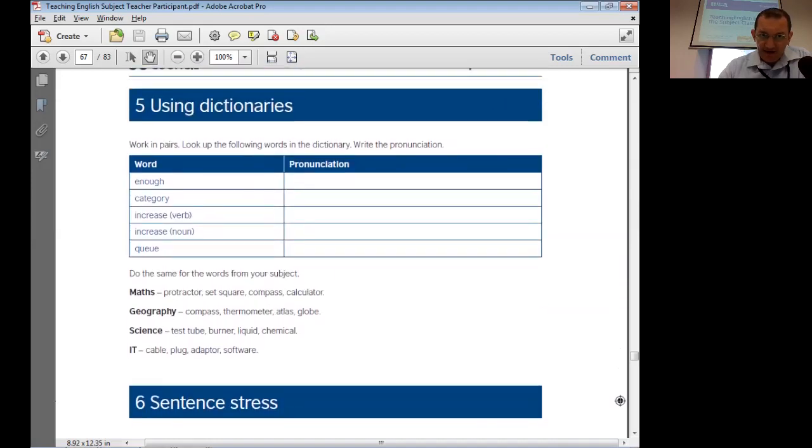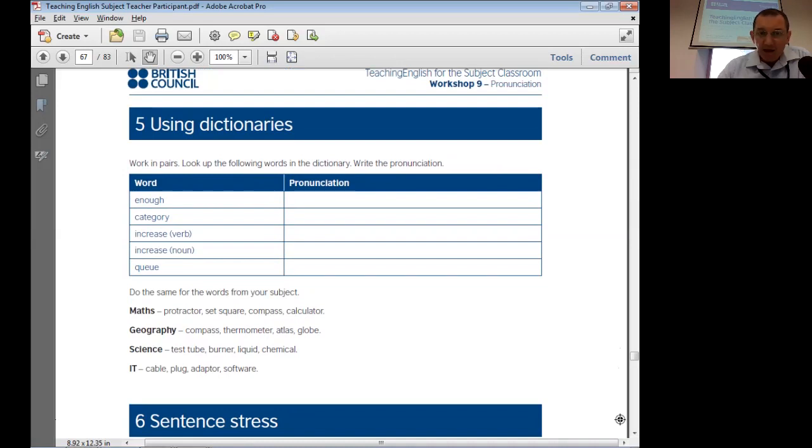Okay, so stage 5. If you have dictionaries available, then you can do this. If you don't have dictionaries available, you can just leave it. If you have the dictionaries available, then you ask the participants to look up these words: enough, category, increase, and cue. And write the pronunciation in the second column. So using the phonemic script. You have the answers in your trainer book.